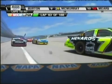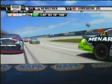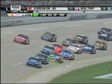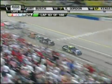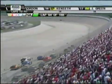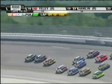And Darrell, we talked during the Busch race, that tri-oval area, especially the exits, one of the most treacherous parts of this racetrack. Hang on, Sloopy, because they get a little slideways coming through there. 4 wide into turn 1, and they're going to make it.